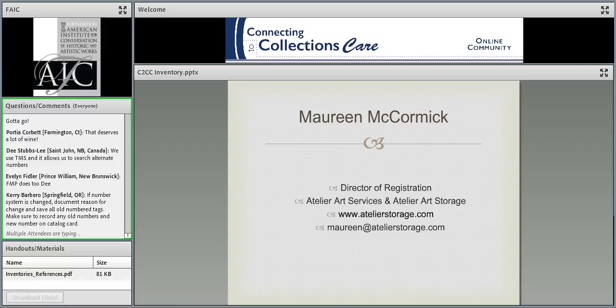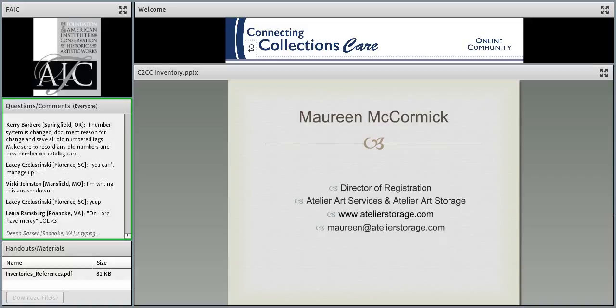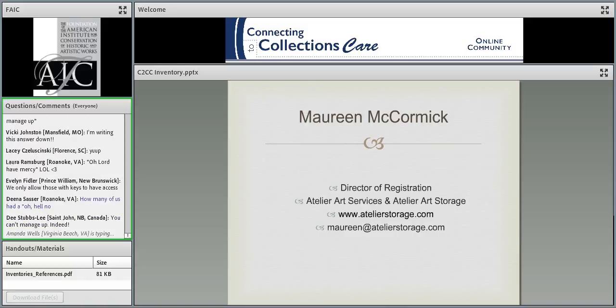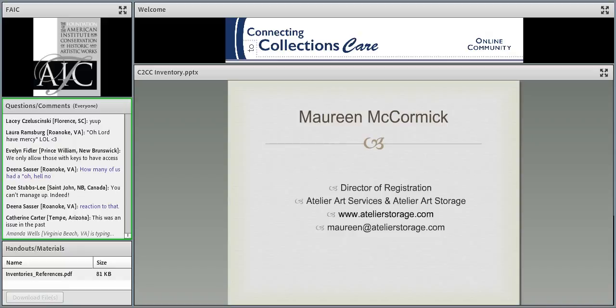If it's your director and your board members, at minimum, hopefully you could get them to agree that they would only visit the storeroom with a registrar or another staff member there. I hope they're not handling objects. You have to pick your battles. This one sounds like one you can't win right off the bat.